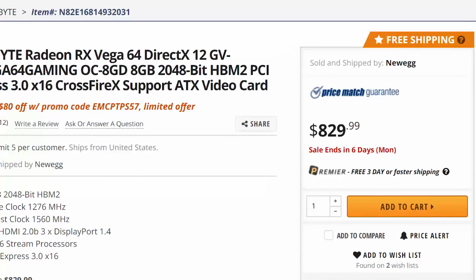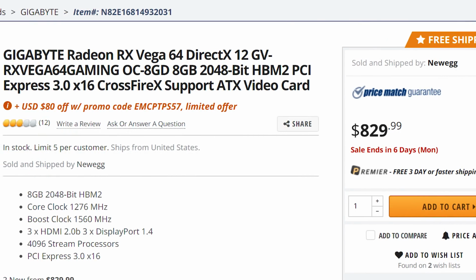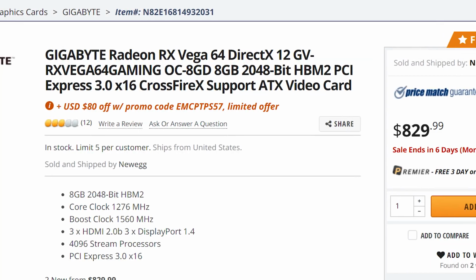So it's selling for $830 on Amazon or on Newegg right now. There's a promo code to get $80 off, making the total cost $750 for this Vega 64 with a custom cooler, making it $250 off what Amazon is selling this graphics card for, which is 25% discount. So if you're looking for a Vega 64 and you're willing to pay $750, I know I'm not, you can check that deal out and you'll save a bit of cash. That $80 off coupon code means that you don't need to wait for a rebate or anything. You just get the deal right away.